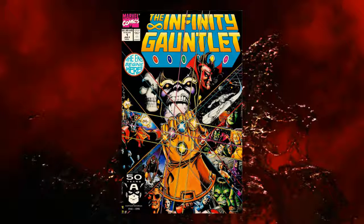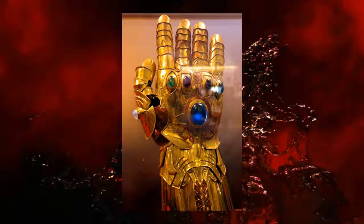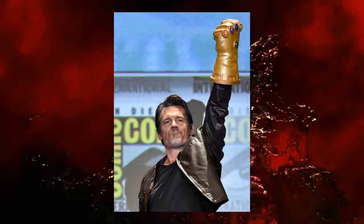Of course, as mentioned, manipulating the stones at once has proven difficult, which is why the Infinity Gauntlet was created to do that very thing. Without the stones, it's just kind of like a fancy glove that would probably hurt if you punch someone with it, but with the 6 stones in it, it can wield immeasurable power. We've actually seen what appears to be the Infinity Gauntlet in the first Thor movie. And with the voice of Thanos, Josh Brolin, appearing on stage at this year's Comic-Con wearing an Infinity Gauntlet, it's pretty likely that we'll see this storyline play out in the future.